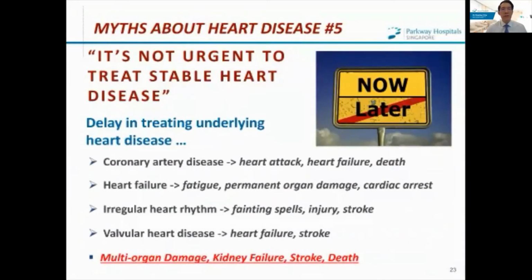What about stable patients? Well, some patients say it's not so urgent to treat stable heart disease. But do realize, any delay in treating underlying heart disease can lead to severe consequences. If you have stable coronary heart disease that is left untreated, this may lead to heart attack, heart failure, or even death. If you have heart failure, patients may get prolonged, pronounced fatigue, and that can lead to permanent organ damage, cardiac arrest. And those with irregular heart rhythms, such as atrial fibrillation, may have recurrent fainting spells that can lead to injury or even stroke.